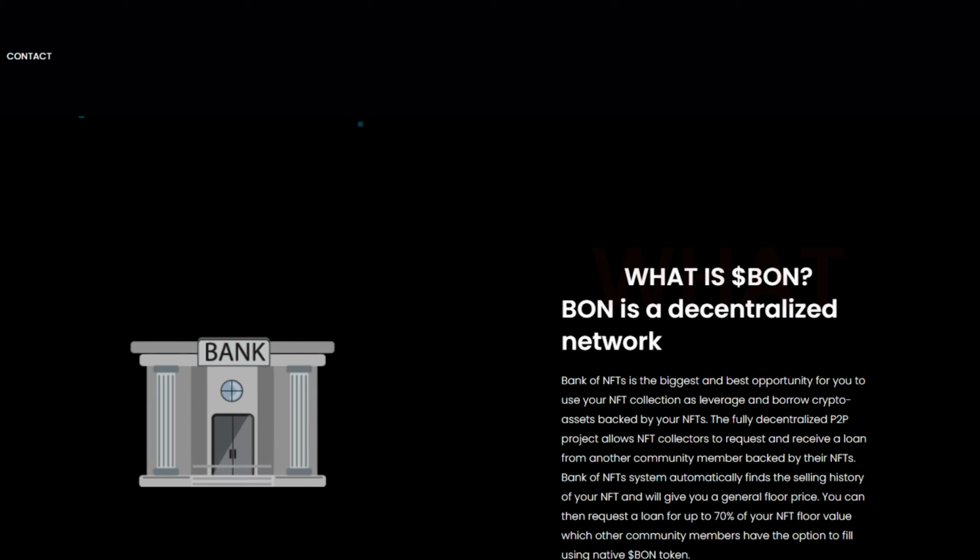Bone is a decentralized network. Bank of NFTs is the biggest and best opportunity for you to use your NFT collection as leverage and borrow crypto assets backed by your NFT. The fully decentralized P2P project allows NFT collectors to request and receive a loan from another community member backed by their NFTs. The Bank of NFT system automatically finds the selling history of your NFT and will give you a general floor price. You can then request a loan up to 70% of your NFT floor value, which other community members have the option to fill using the native Bone token.